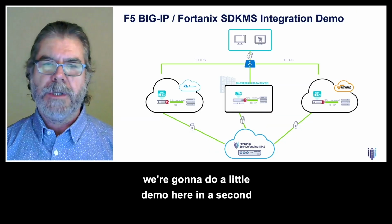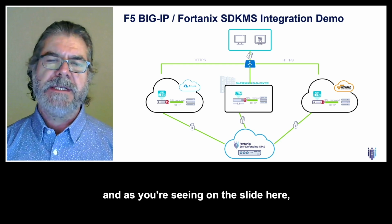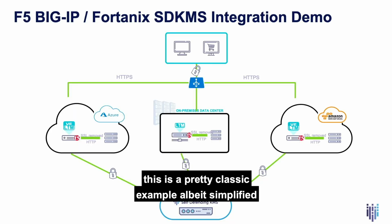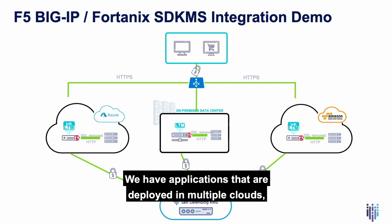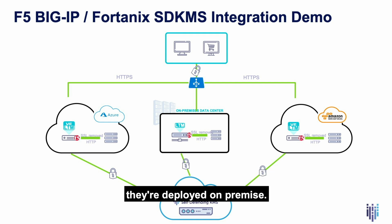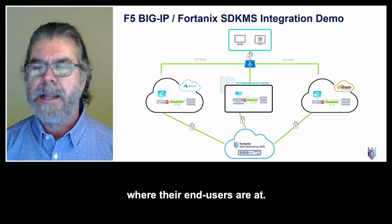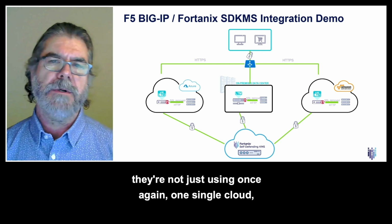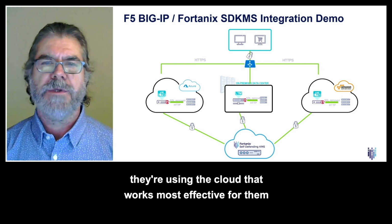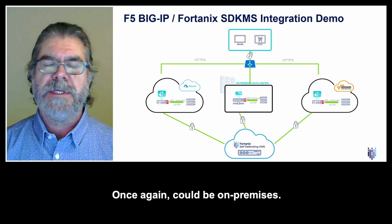Certainly. And actually, we're going to do a little demo here in a second. But really, this is kind of an example. As you're seeing on the slide here, this is a pretty classic example, albeit simplified, where we have applications that are deployed in multiple clouds. They're also deployed on premise. It's the same application, but it's being delivered to its end users where they are. And all too often we see with our enterprises, they're not just using one single cloud. They're using the cloud that works most effectively for them and their endpoint. Once again, it could be on premises.